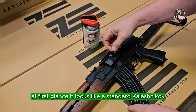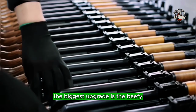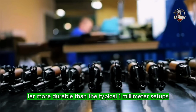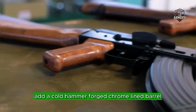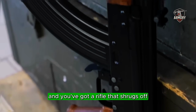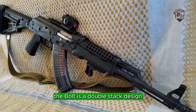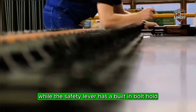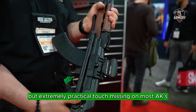At first glance, it looks like a standard Kalashnikov, but the details set it apart. The biggest upgrade is the beefy 1.5mm bulged trunnion, which makes the receiver far more durable than the typical 1mm setups found on most AKs. Add a cold hammer forged, chrome-lined barrel, and you've got a rifle that shrugs off high round counts without losing accuracy. The bolt is a double-stack design, enhancing extraction and reliability, while the safety lever has a built-in bolt hold open notch, a small but extremely practical touch missing on most AKs.